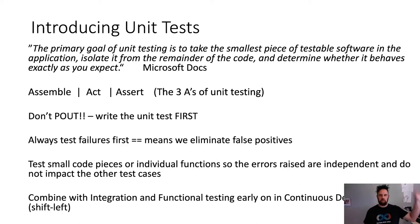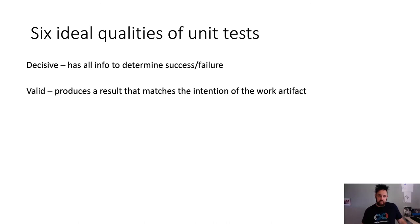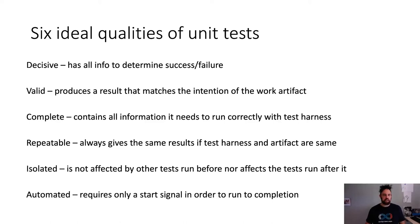The 6 qualities of our unit tests. They need to have all the info to determine their success or failure. They need to be valid. They need to be complete. They need to be repeatable. And they need to be isolated. And the last and most important thing, in my opinion, is they need to be automated. So basically, we only feed it a start signal in order for it to run to completion.